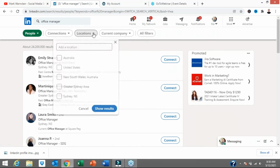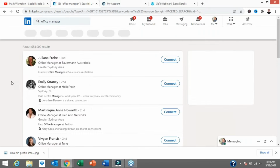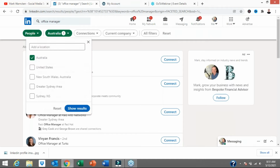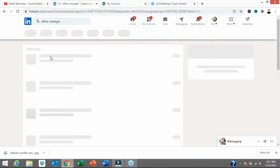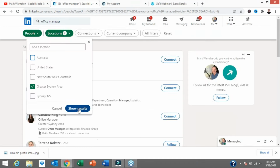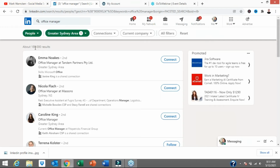But let me utilize the filter just a little bit to narrow it down to Australia. Office managers here in Australia. Now, it's going to bring up tens of thousands of results for me. Still way too many. 684,000 results. Still way too many. So let's go to the Greater Sydney area. I better untick the box there. I've also got Australia ticked as well. I'll just untick Australia. So I just want to have Greater Sydney to give me a more bite size. But it's still giving me a massive 188,000.